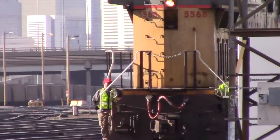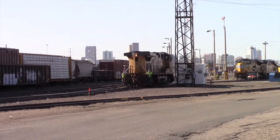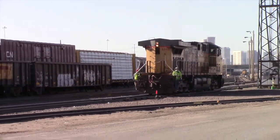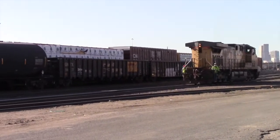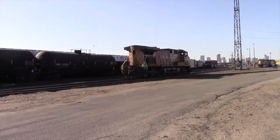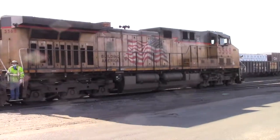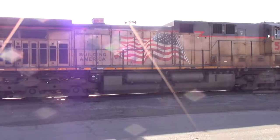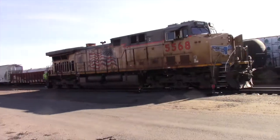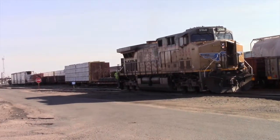Road diesel. That thing's huge. Yeah, it's just a single. Yeah, he's gonna go right past us. Yep. That is a big locomotive.